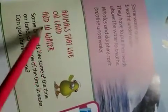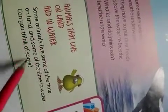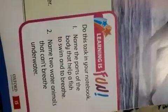Now look here. Animals that live on land and in water. Some animals live some of the time on land and some of the time in water. Can you think of some? The names of these animals are turtle, crab and penguin. Now it's your notebook task, but I will just ask you questions.